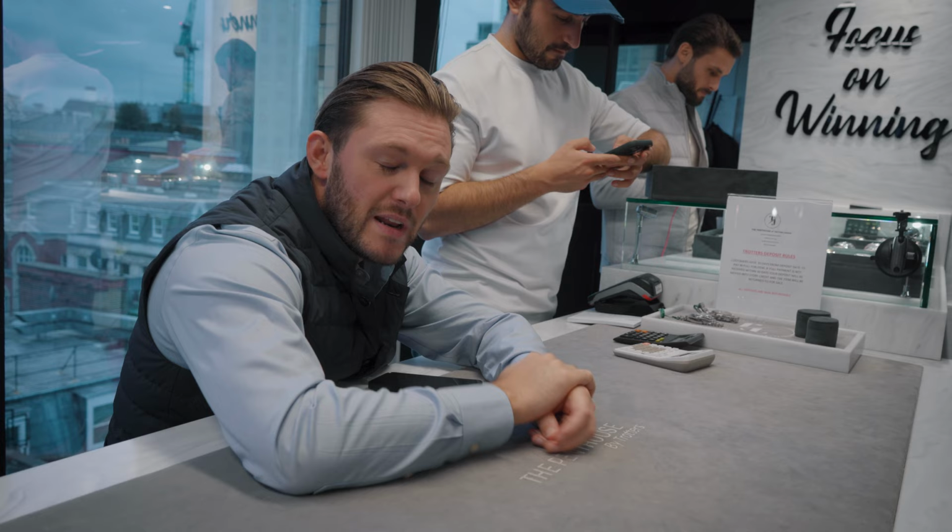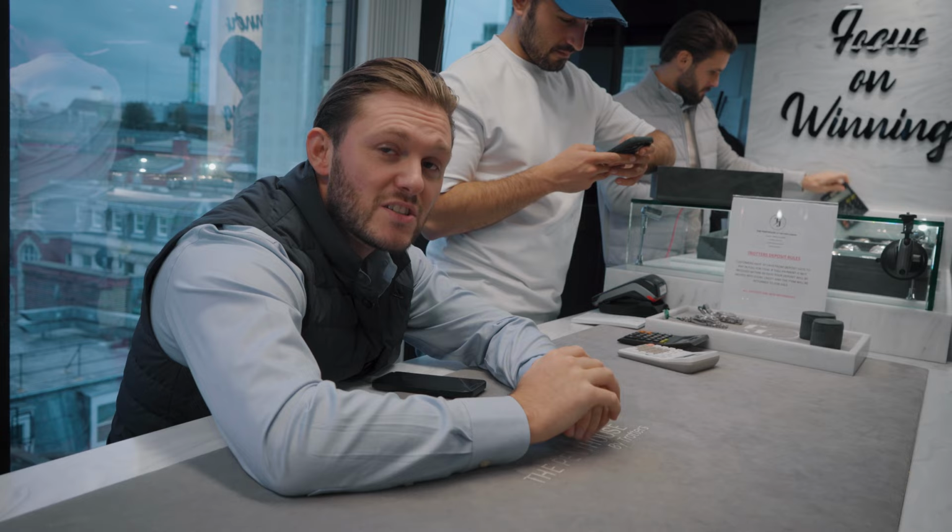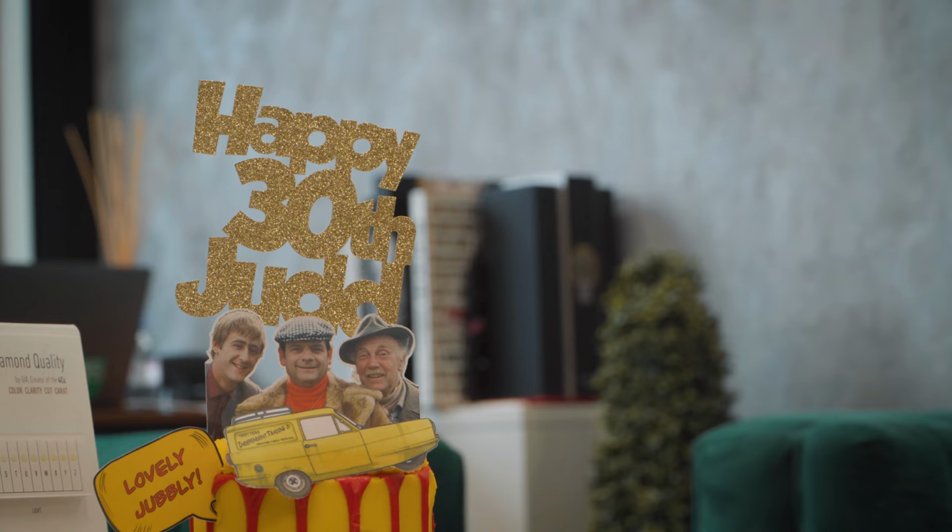Elite football player, need a Cartier Skeleton, stainless steel, fully bust down, and a big organ bezel. Just thought today we'd go through diamond rings, engagement rings with you. So tomorrow, Judd will be 30.